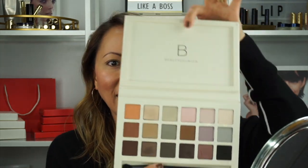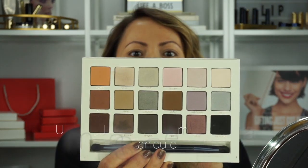And I'll just show you a little bit about what's inside. I thought I would do a quick little tutorial on my eyes as well, just to show you and then talk about the colors. So we'll see how that goes. Okay, let's show you what's inside of this gorgeous palette. First of all, we have our removable mirror as always. Always love that. And look at the gorgeous colors.